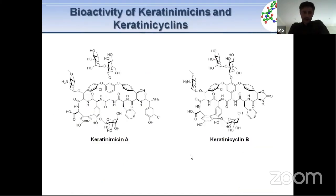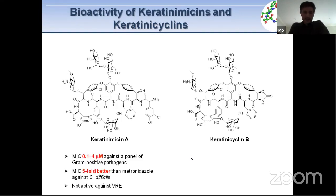Okay, so what about the bioactivities of these secondary metabolites? Given the structural similarity to vancomycin, we thought these could be strong antibiotics. And that, in fact, turned out to be true. Keratinimicin A turned out to be fairly potent against a number of gram-positive bacterial pathogens that we investigated, with MICs in the 0.1 to 4 micromolar range. Notably, it had a 5-fold better MIC than metronidazole, which is currently used to treat C. diff infections. It was not active against vancomycin-resistant Enterococcus, again pointing to a similar mode of action as vancomycin.